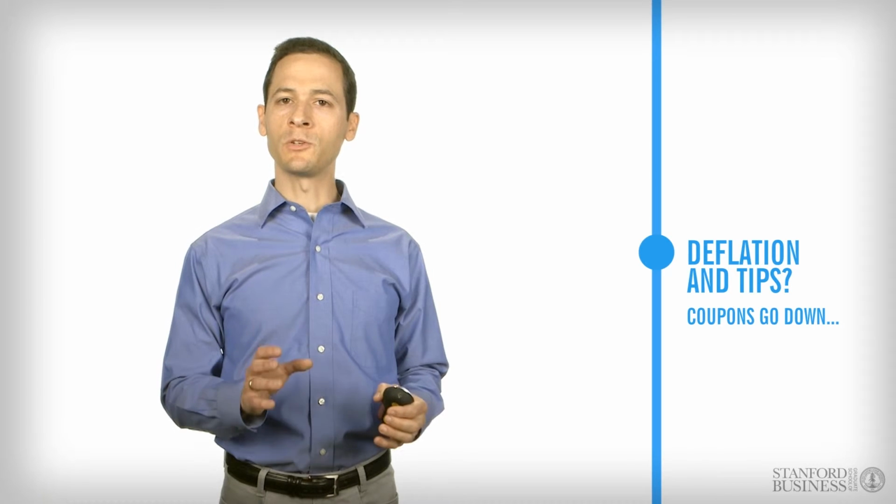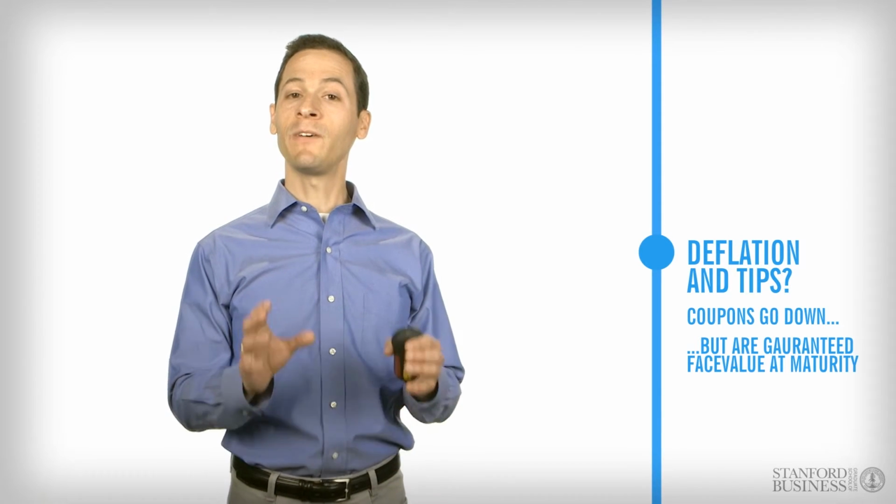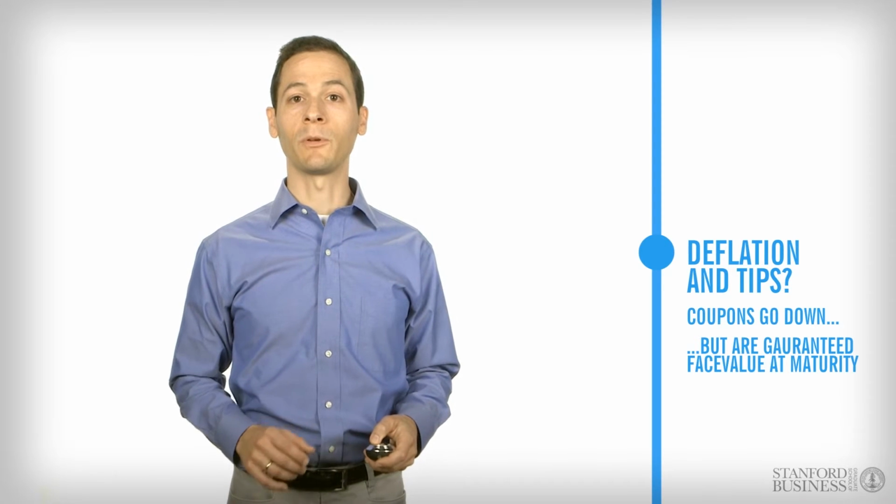The coupon payments would fall, but TIPS have a special feature that protects them against deflation to some extent, namely that at maturity, the purchaser is guaranteed not to get back less than the face value, the $1,000, in nominal dollars.